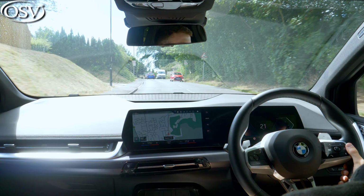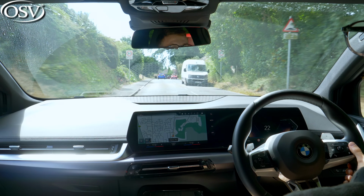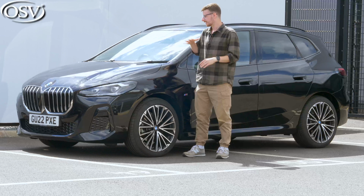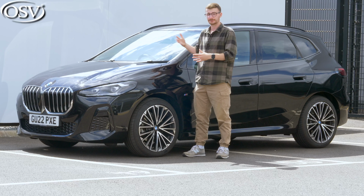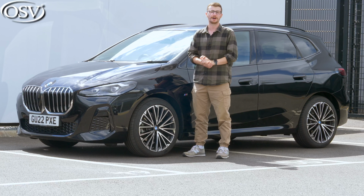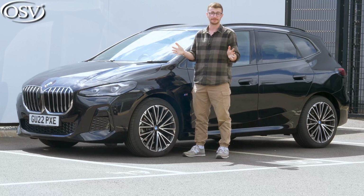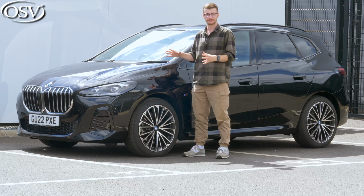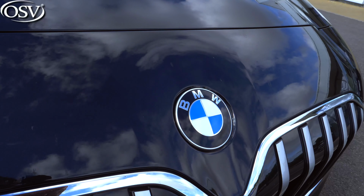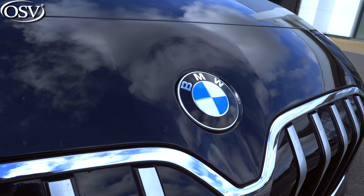Any downsides? Well, the firm ride quality isn't for everybody. The cabin could be better soundproof to reduce road noise from seeping in. I'd like to see more physical buttons for the climate controls, and some of those more attractive features are locked behind optional packages like other BMW models. But overall, I'm really impressed with the new 2nd generation model, and if you're after a spacious family car that isn't an SUV, definitely add this to your list.